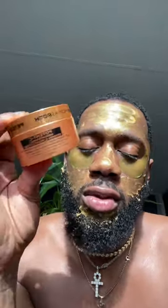Second on this list, you need vitamin C serum. Now this one is the moisturizer from Peter Thomas Roth, but I highly recommend the serum. Vitamin C will drastically brighten your skin. You see some people, their skin just looks very dull. If you use this for the next 2 or 3 weeks, your skin will be bright, shiny. I promise you, I can't make this shit up, y'all.